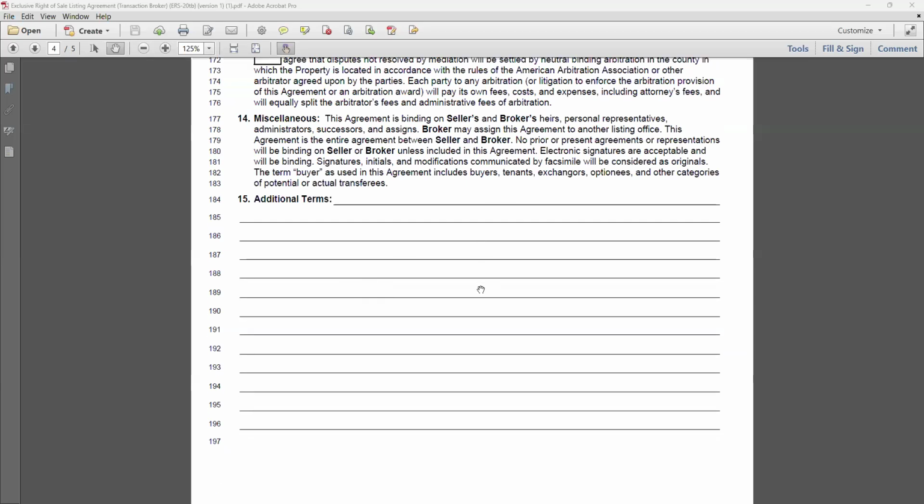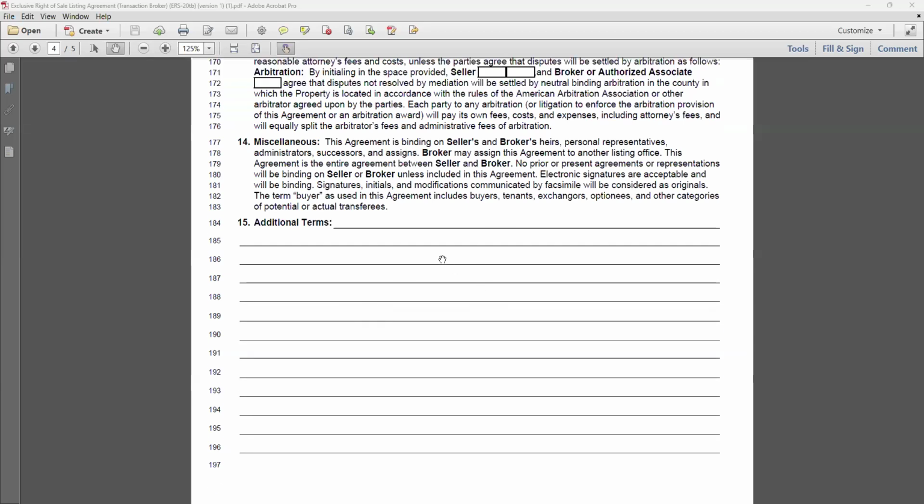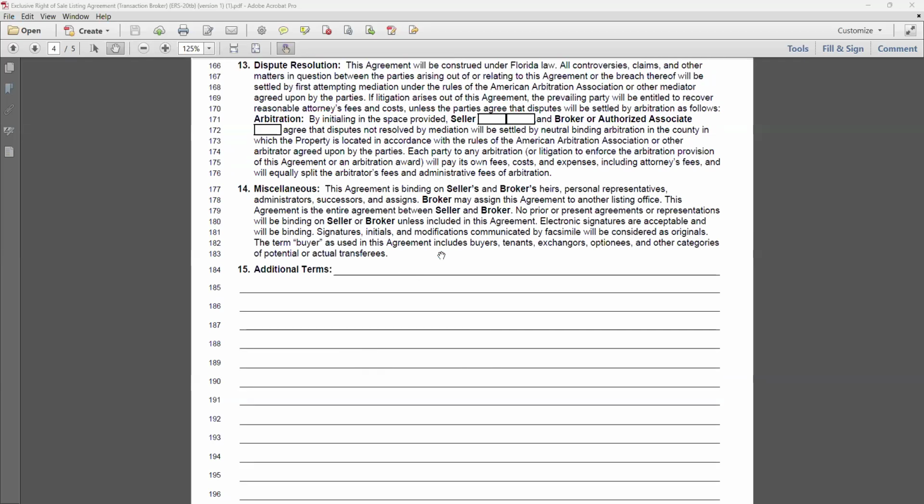So you're saying that on additional terms, we write that the seller should be out of the property by the closing date, just to be covered? By the closing date, by the walkthrough. Okay.